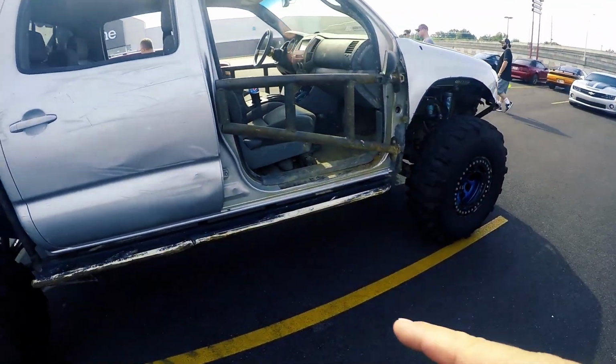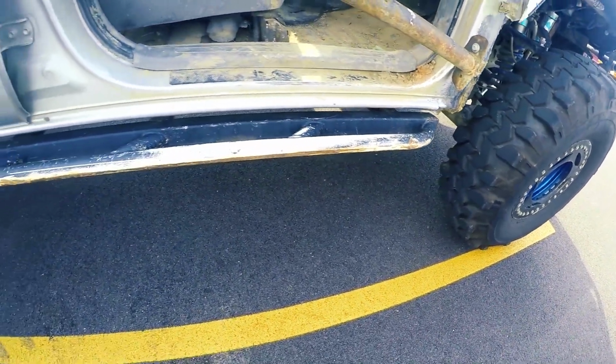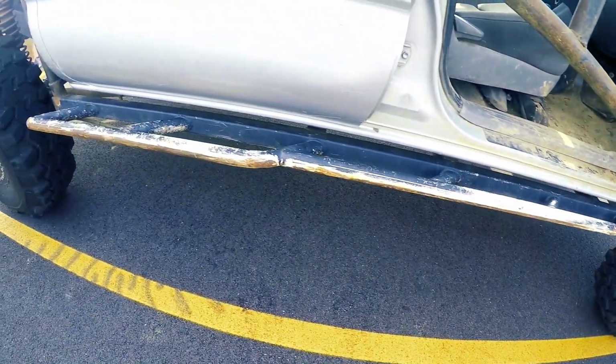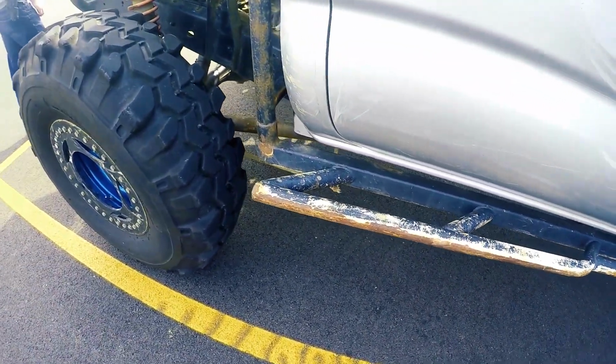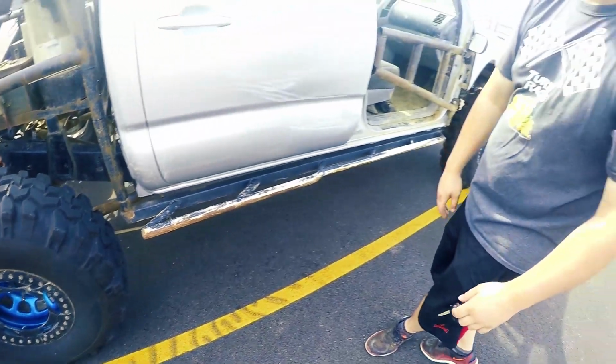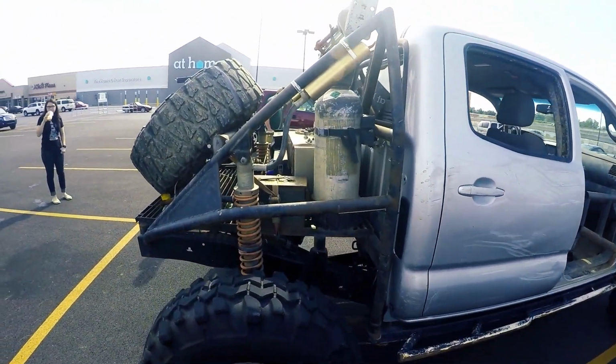Yeah. So did you make these rock sliders yourself too? I actually bought these, but I modified them to what I wanted. Put the steps on there? No, they were actually long. Okay. Long wheelbase. So I cut it and capped everything off and tied it into the bed cage.